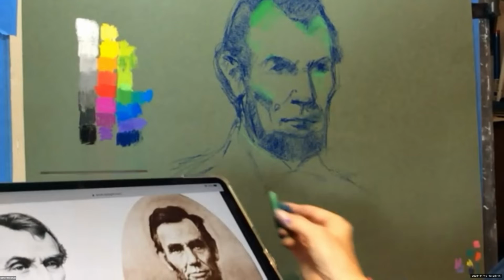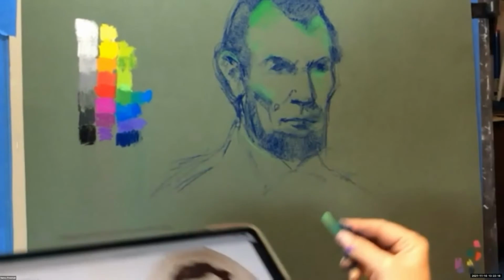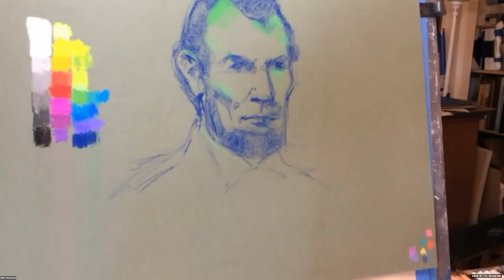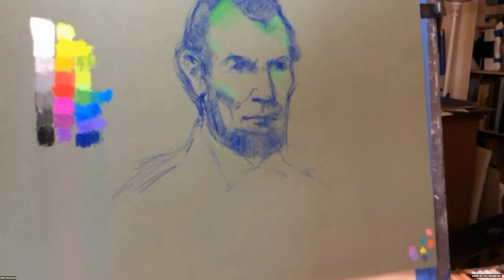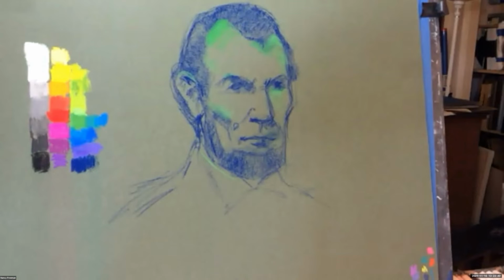Nancy, did you choose the green for corrections because of the background paper color? Yes, I did, because right now I'm still trying to get the drawing part right. Let me lower the paper so you can see it better. And the green is going to draw the least attention. How's that? Is that better? Yeah, that's better. Thank you.